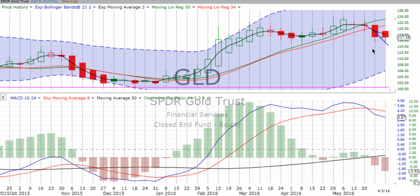Isn't it interesting? What did the British Prime Minister 100 plus years ago, Disraeli, say? He said, there's lies, damn lies, and then statistics.